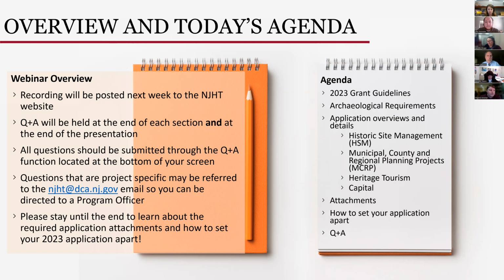and our capital grants. Once we finish going through each application type, we'll take a closer look at the required application attachments, as well as how to set your application apart in the process. We highly recommend that everyone stay until the very end, since those sections are extremely important for having a successful application.